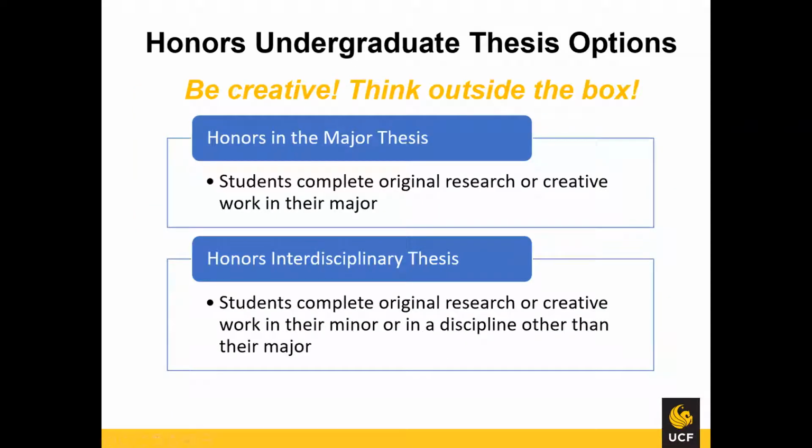The Honors Undergraduate Thesis Program offers two outstanding options for students. The options are really endless when it comes to which discipline you are able to write a thesis in. We have allowed it so that students can choose any discipline. For instance, the Honors in the Major thesis, HIM, is what we were formerly known as, because that was the only option that we offered. Students had to write a thesis in the major that they've declared.